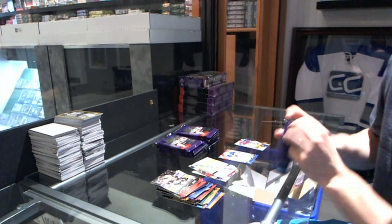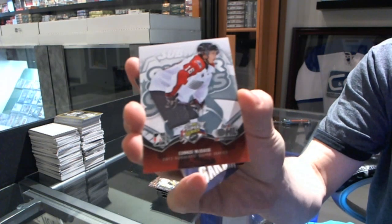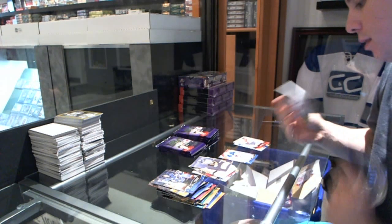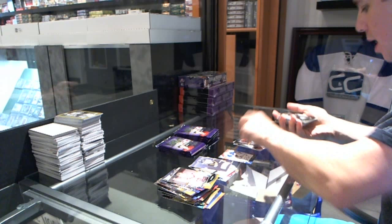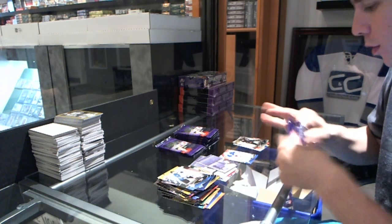Base. Subway Super Series insert. Connor McDavid. See you, McD. We've got a class of 2013, Sean Monahan. And a class of 2013, Greg Chase. Two for the win.